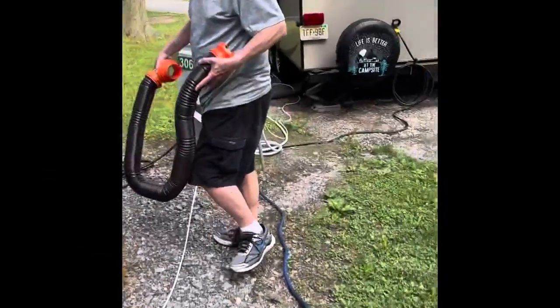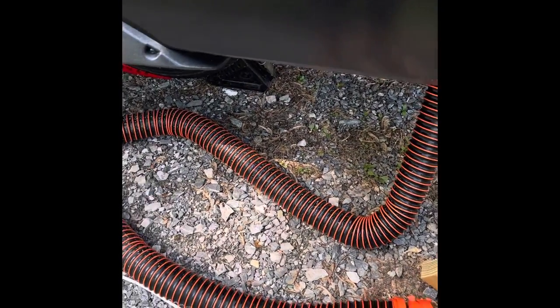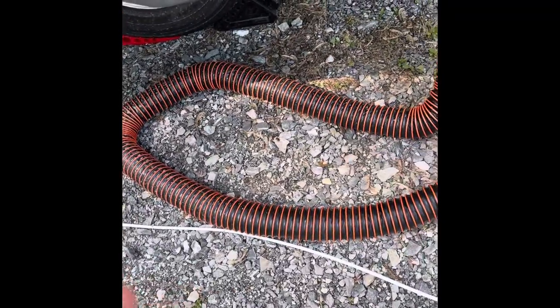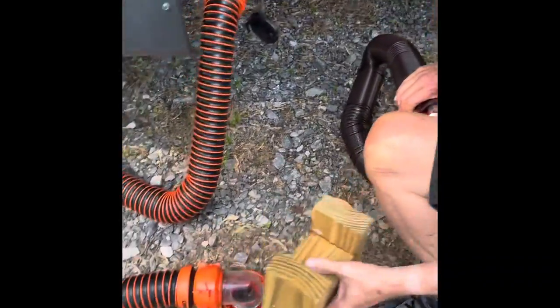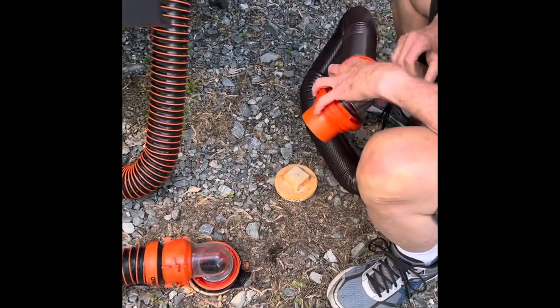So, we got a new sewer hose that is going to be hopefully better for us. We have this one here, this Rhino, that's supposed to be if somebody runs over it. But who the heck runs over something in here? So this one collapses so much easier. So that is our goal, is to change sewer hoses.